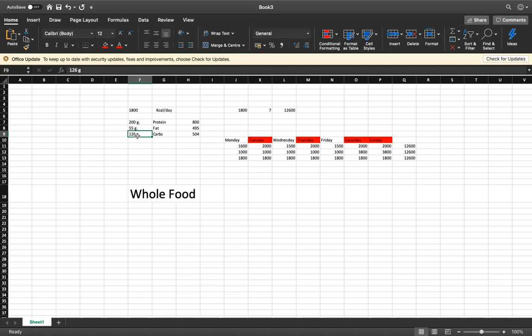When it comes to calories, as I said before, not everyone wants to lose weight. Some people want to gain weight. So let's say my calorie aim every day is 1,800 calories. Either it can be for weight loss or for gaining weight, muscle building.